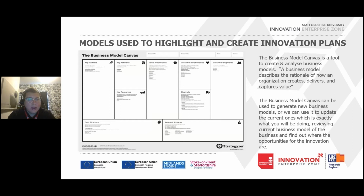So it highlights your key partners, it highlights your key activities as a business, highlights what your resources are, and what your value proposition is at the moment. And sometimes that's really hard to define. And I think having the time and expertise of the student, the innovation advisor, and spending time with you will really help you to develop this.